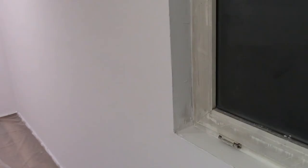I have now finished two coats of paint on two of the walls. It's kind of dark, I don't know if you can see anything. And then I have done one coat on the third wall. And this is not going to be painted white, so I'm saving it for last.